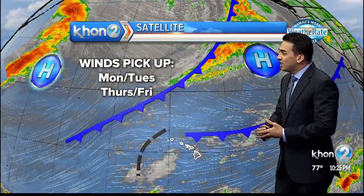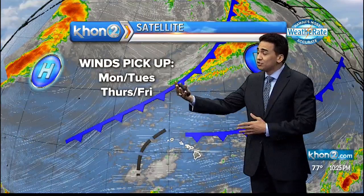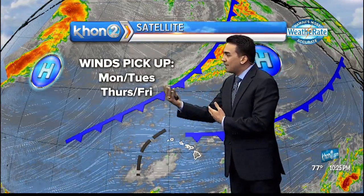Now, in terms of the winds, again will be tapering down tomorrow, but then because of another high pressure system fueling it that will be moving up north, that's going to pick up our winds for those 2 days, Monday and Tuesday. So expect beautiful conditions for those 2 days.